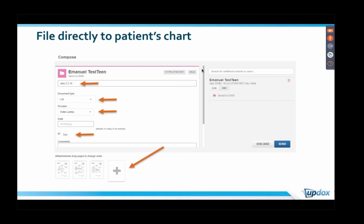Another really great feature of that sending screen is that the thumbnail previews that I mentioned earlier follow you to this screen, which is really powerful because if you find yourself faxing and filing 100 different things in a day, maybe you forget the patient's date of birth or the date of the lab draw that you're filing, you have the really easy ability to mouse over this document and remind yourself of those little details so that you don't have to back up and start over.